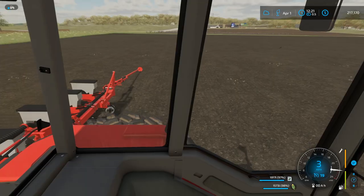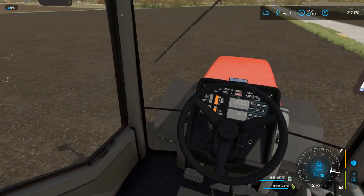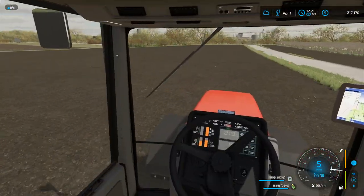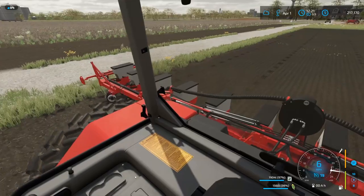Right now we're planting at 4 or 5 miles an hour. I'm going to crank it up to 8th or 9th gear. We'll try planting at 5 miles an hour. That should be good. There's some rocks out here. We should be picking those rocks, but it's fine. Should be fine for now.